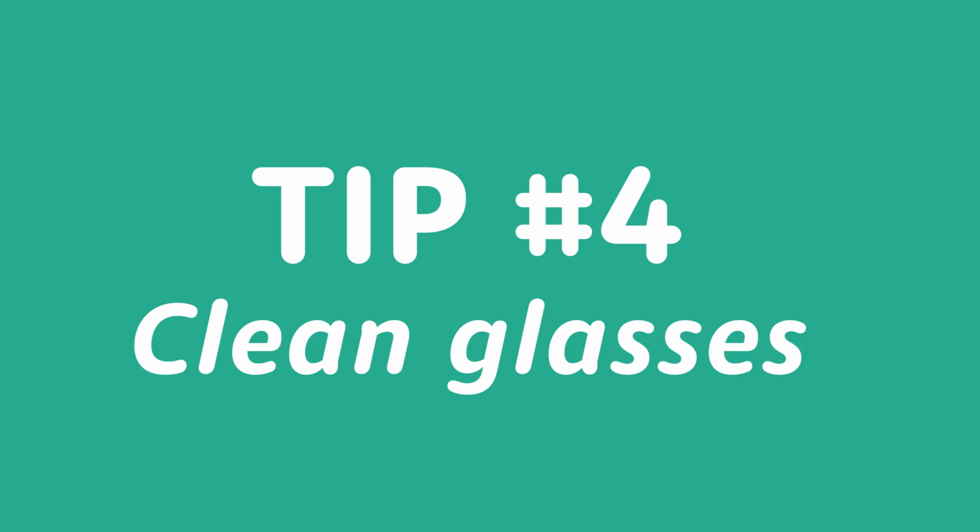Now, tip number 4 is to make sure that your glasses are clean. I know this sounds like a no-brainer, but if you are already having difficulties getting used to progressive lenses, then if your lenses are all smudged up, it's going to be difficult for you to see at any distance. If you haven't seen our tip video all about how to clean your glasses the best ways, I'll put that in the video description below. The one about using dish soap is honestly, I think, probably the best one.